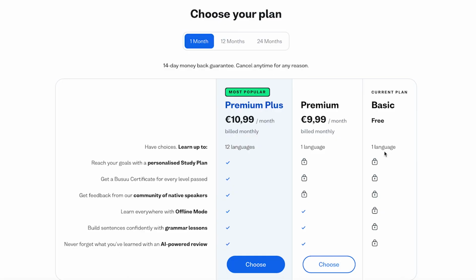Then jumping over to Busuu, they take a slightly different approach in that they actually offer a free plan. But as you might expect with anything that's free, the plan does have some serious restrictions in terms of features and content. So as a result, most people opt for either the Busuu Premium plan or their Premium Plus plan, which costs anywhere from $3 to $14 per month, depending on whether you sign up for 1 month, 1 year, or 2 years. So, any way you slice it, Busuu is the more affordable option by a pretty good margin. I should add though that Pimsleur does offer a free 7-day trial period, so sort of like Busuu's free version, you can always test the waters before fully committing.